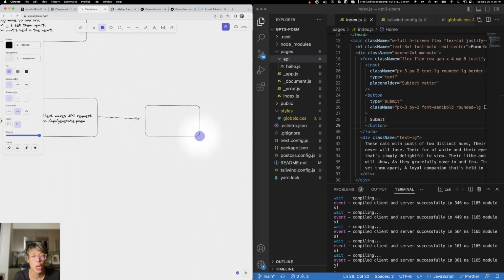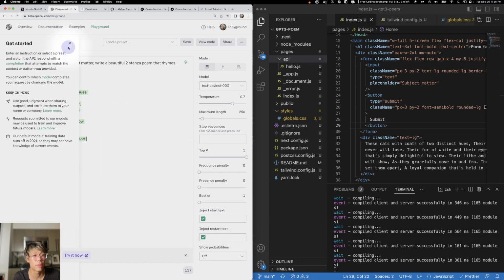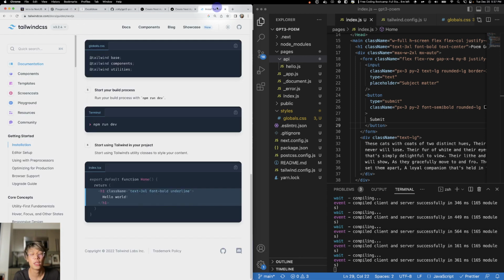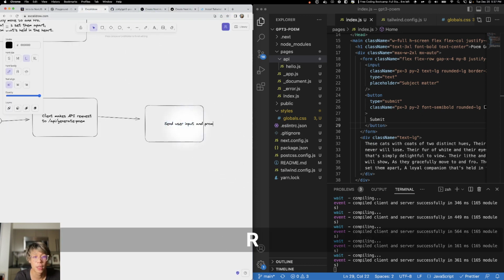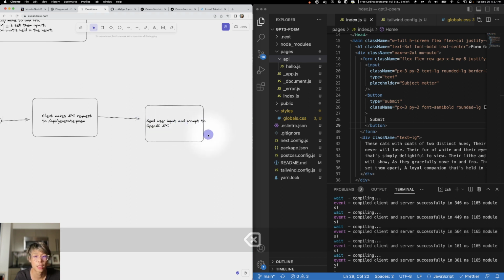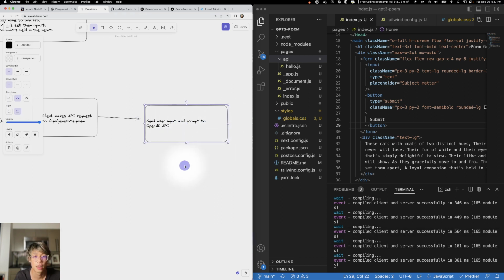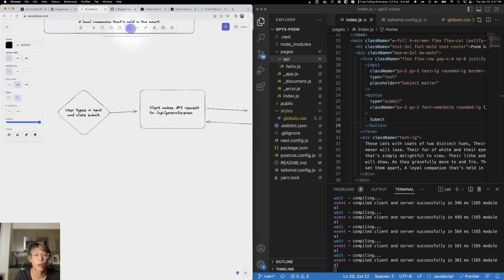So let's draw OpenAI. Send user input and prompt, right? What I mean by the prompt, guys, is this text right here. This is the prompt. So we basically want to send that all to OpenAI. So send user input and prompt to the OpenAI API. And this is going to give back our response. This is going to send back a response, and we send it back from our backend to the client.